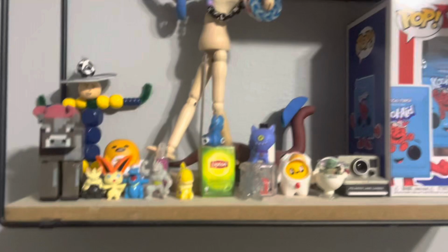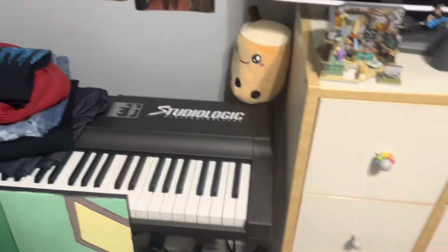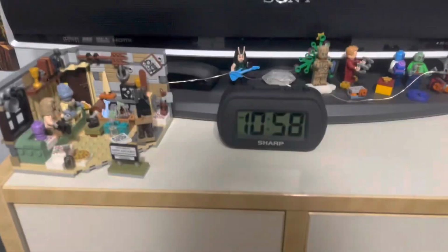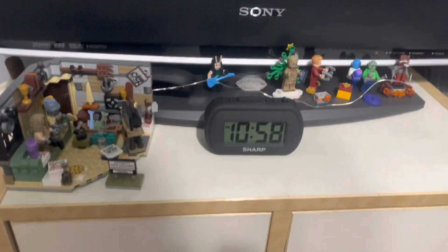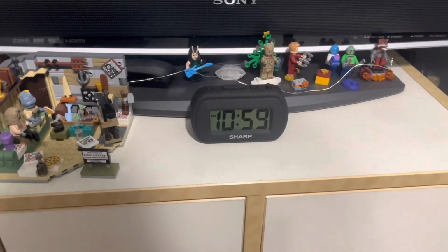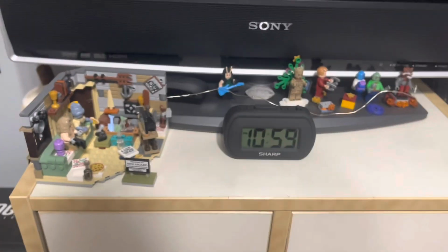And then this is my shelf. It's a lot of stuff over here. So then we move on. And this is my drawer thing. And right here, it's my little clock that I use to look at. And I think it's perfectly centered because my bed is right parallel to this.